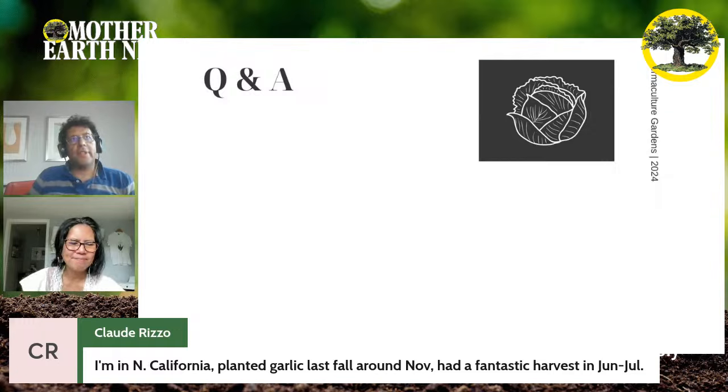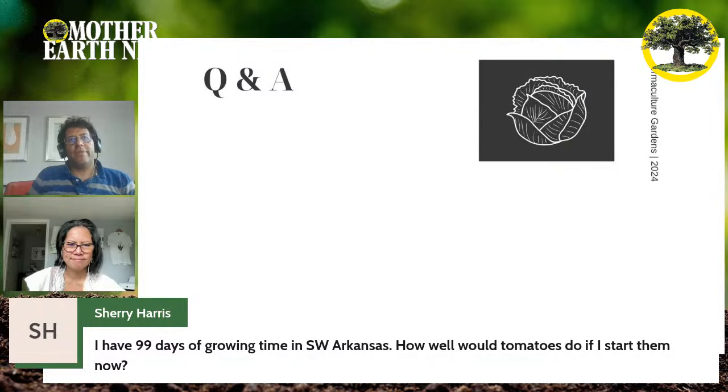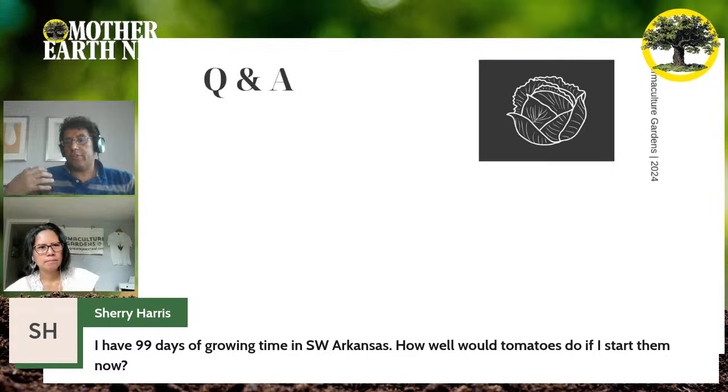So Sherry, it's a little tight to start tomatoes now. If you're in Western Arkansas, you're close to Texas, so you will get heat into the fall. But to be on the safe side, I would grow what they call a short season variety of tomato or a cherry tomato, because certain beefsteak tomatoes will take upwards of 95 to 100 days just to start getting your harvest.